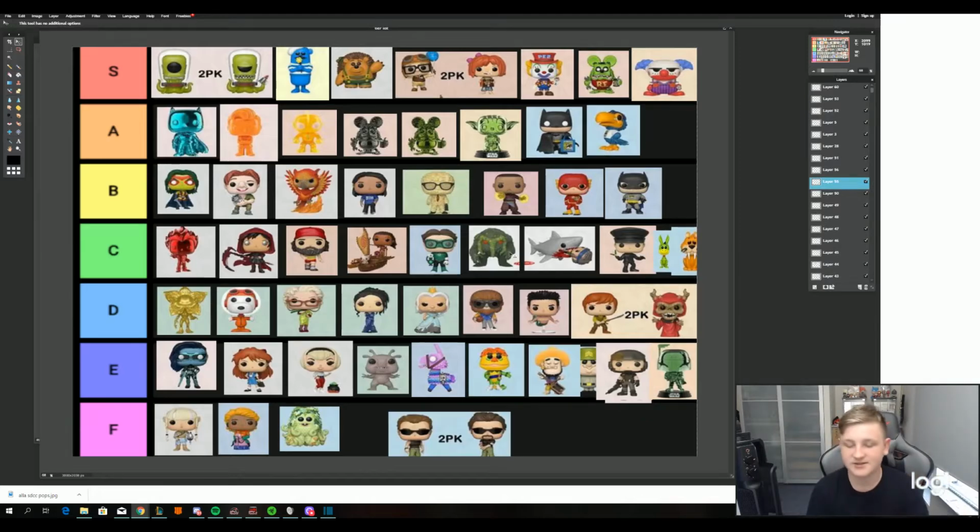Alright, so here's my final list. I decided to put Boba Fett, the green chrome version, very low down because I don't see the purpose of it, so that's why it's E tier. And the 2-pack from Scott Pilgrim, I'm not really a fan of it, so that's why it's F tier. I don't think that the pop is that bad, but not something I would buy.